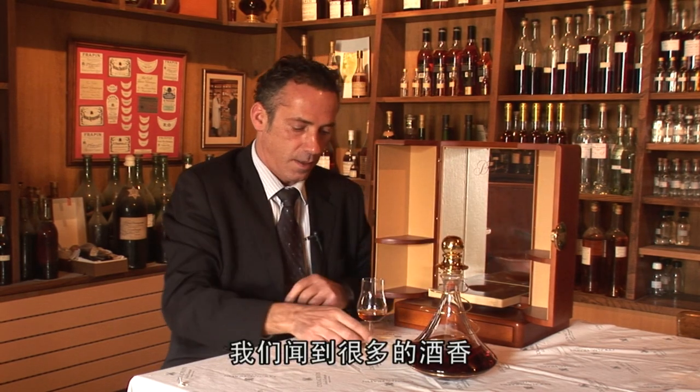You have a lot of aromas. Very complex. It's a concentration of fruit. You have a lot of apricot aromas, orange aromas, very exotic wood. It's a very, very complex product. And still, aromas like old wine also.